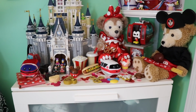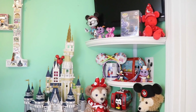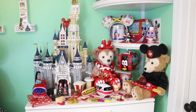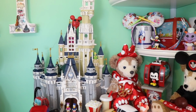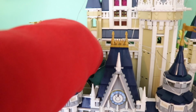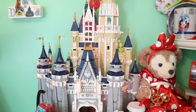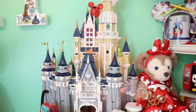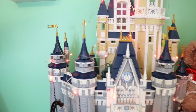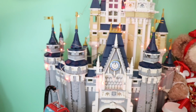And now for the dresser here along the wall. This is my tribute to Epcot, to Festival of the Arts. As some of you may know, I love art and things. I do art and things. So here is my Cinderella Castle Lego with a red Mickey Mouse balloon, and I did add in here this time, it's kind of hard to see, but they are bright red little lights. They're also timered. They're the same type of lights that I used during the Christmas season, and those ones are multicolored. These ones are just red, focusing a little bit better there now.